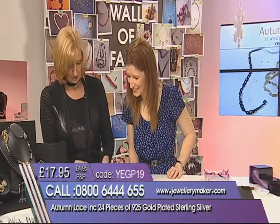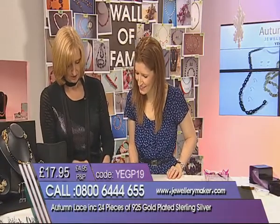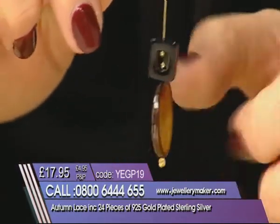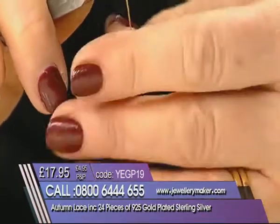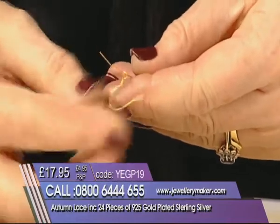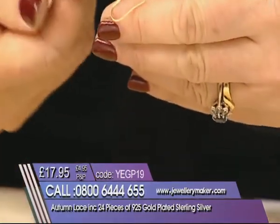So easy. And then you take your other head pin and push through the opposite side of the square, and there you can see your 2 little balls inside. Okay. And then put your shepherd's hook over the top.